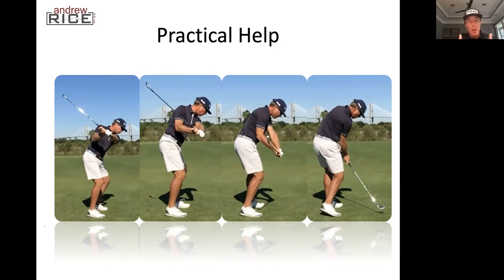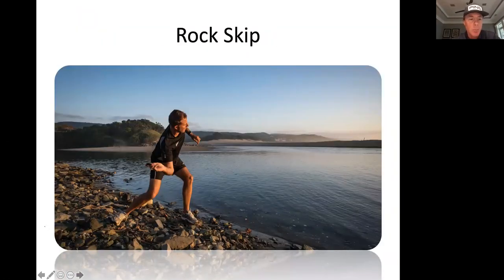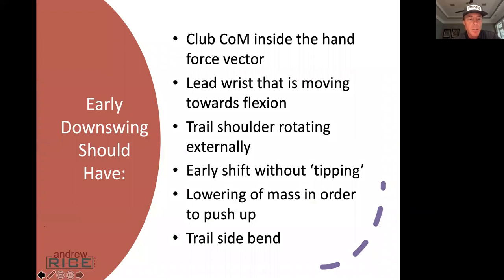The one thing we've got to watch for, and let me just see what the next frame is here.